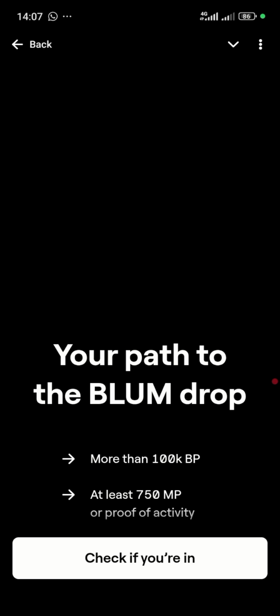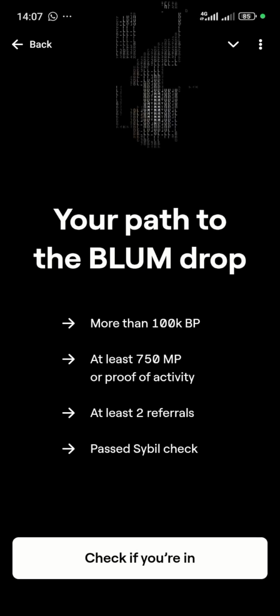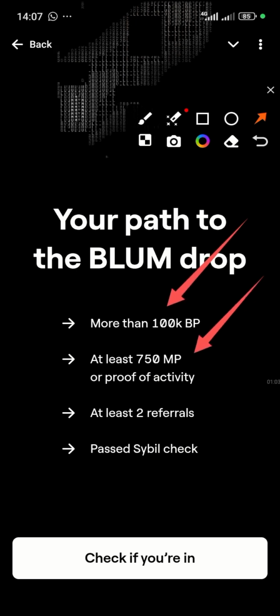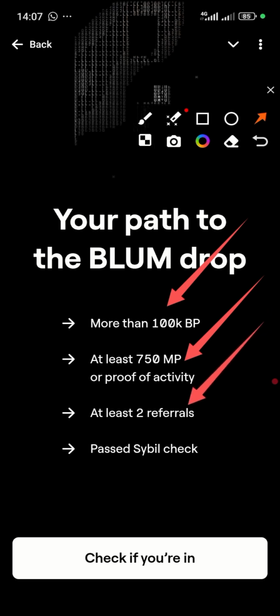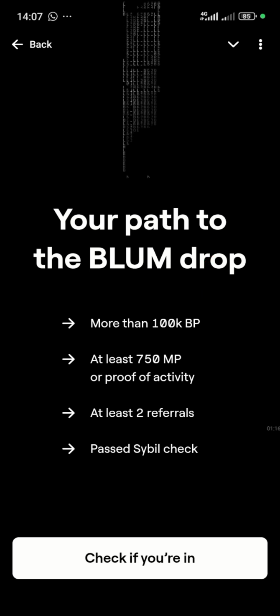You will see it says your path to Blum drops. So these are the criteria that you have to meet. The first one is that you have to have more than 100 Blum points, and you have to have at least 750 main points or proof of activities. You have to have at least 2 referrals and pass CB's check. So let me tap on it to see.